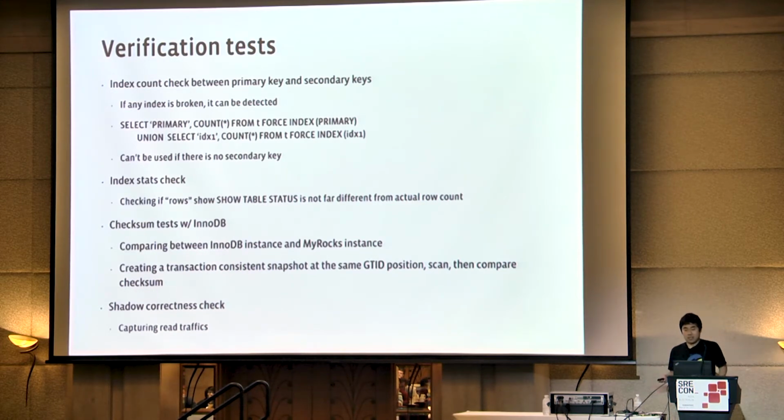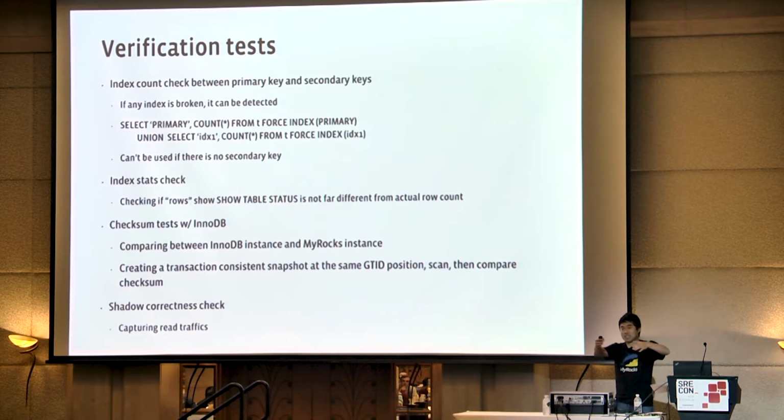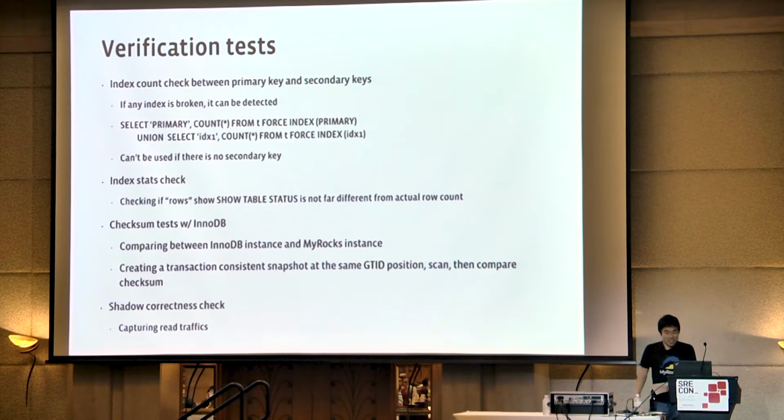The first test was checking the index count between primary key and secondary keys. So select the count from a table with the force index primary, and union the select from the secondary keys. A single table has multiple secondary keys and a primary key. If the row count for each index is different, then something is wrong, so the table is corrupted. This is an initial test to check the data is consistent.